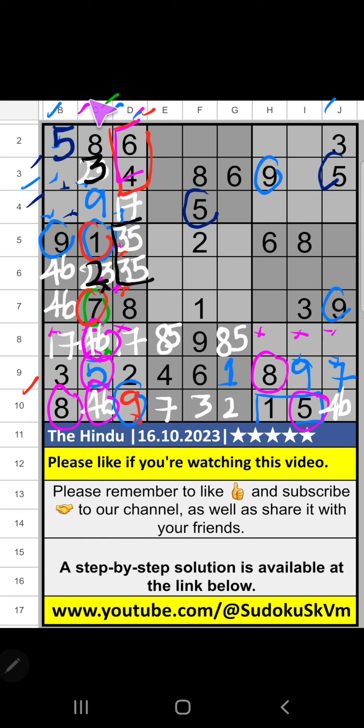1st grid, column B and third row, 3 numbers are remaining 1, 7, 2. It will come in one of these cells. We will confirm later. Column I, column J, we have 3. So 3 can't come in these cells. Then 3 is confirmed here.